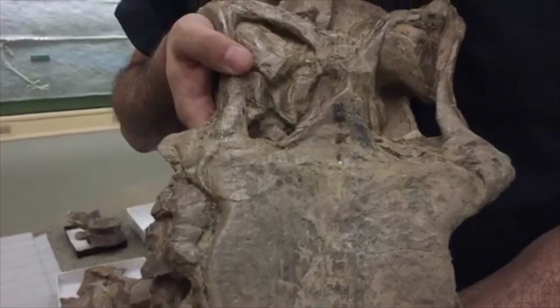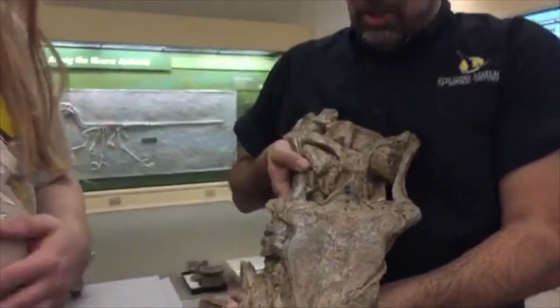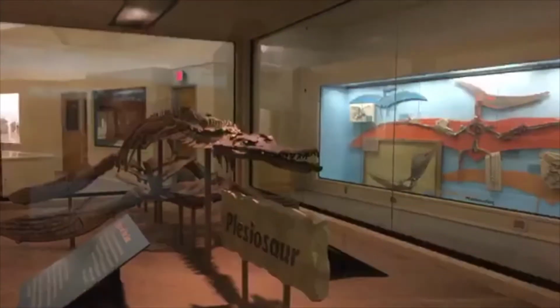And were you going to add? I was just going to say, it doesn't take much to imagine this animal alive. When I look at this skull, I'm there, man. And a lot of people will confuse these animals for crocodiles. They're very crocodilian in shape, but really what they are is giant marine lizards, very closely related to some modern lizards today. By contrast, our plesiosaurs, like this guy, have no living relatives alive today.